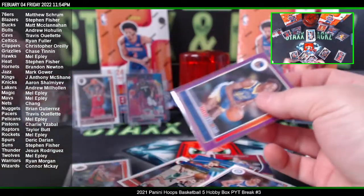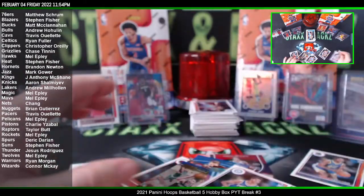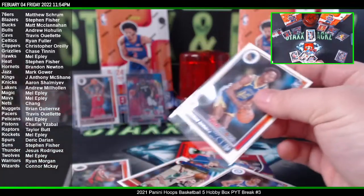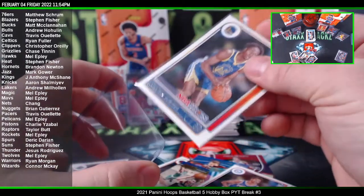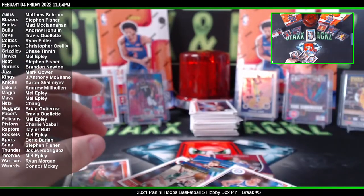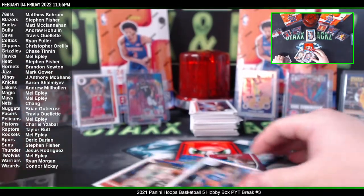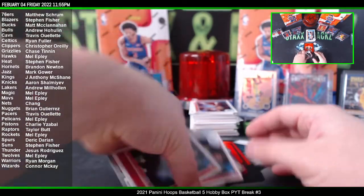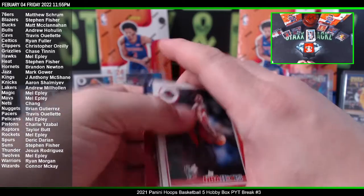It happened like that with the last case, and the last break I pulled Ja'Marr Chase stained glass. At the time, it was comping for like 1,000. I think they're up to like 1,200 to 1,300 now. And we pulled a Mac Jones auto out of that same break. That was an eBay break as well.